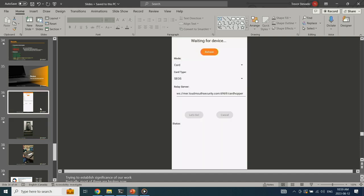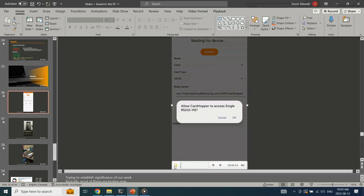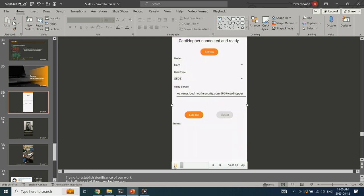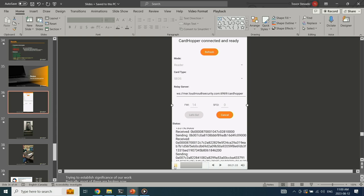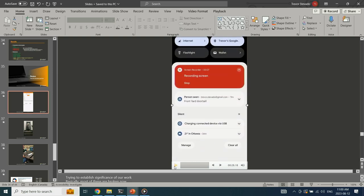On the phone side, this is what you would have seen if you were looking at the phone. We connect the card hopper. Card hopper is the term we're giving this board. We connect it to the phone. We put the phone into reader mode. We don't adjust the frame waiting time because it's fine. And then we start seeing all the messages flying back and forth. You can see there's quite a few of them going back and forth. We don't really care what they are. They're fine. And at that point we're done. We've opened the door.